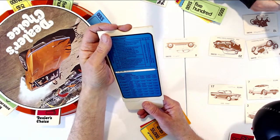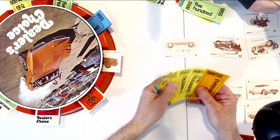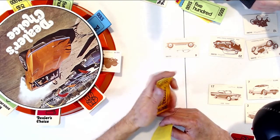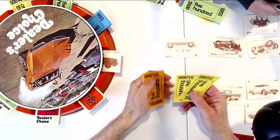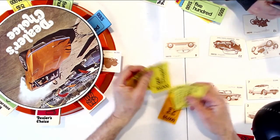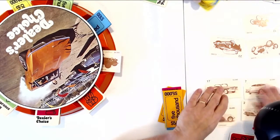What do you want? You know what? I'll give you list price for it. $2,000. That seems fair to me. It's kind of a death trap. It needs to be higher. $4,000. All right, I'll give you $4,000. Okay. That was a wasted turn for me. It's only worth $4,000 in my blue book.